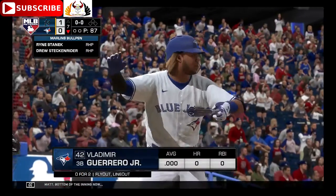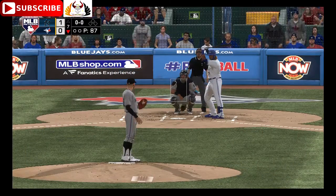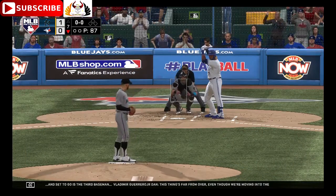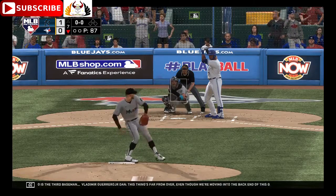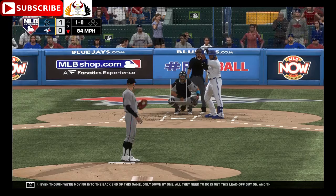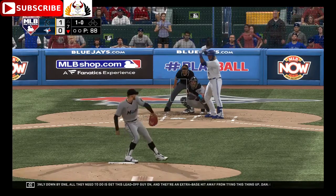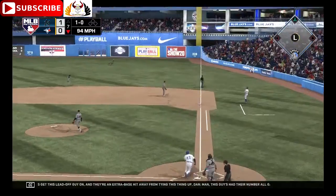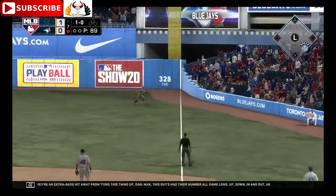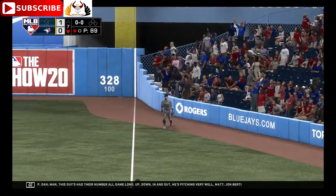Bottom of the inning now, and set to go is the third baseman, Vladimir Guerrero Jr. This thing's far from over, even though we're moving into the back end of this game. Only down by 1. All they need to do is get this leadoff guy, and they're an extra base hit away from tying this thing up. Man, this guy's had their number all game long. Up, down, in and out. He's pitching very well. Birdie is over near the stands as he makes the catch for the first out.